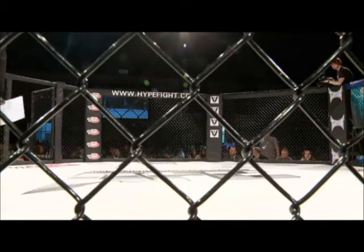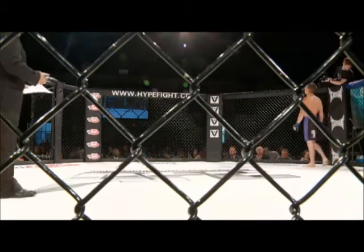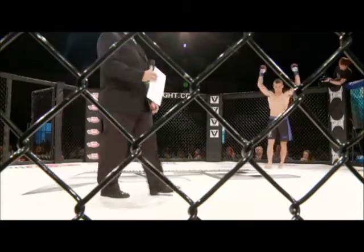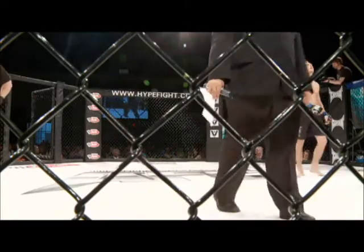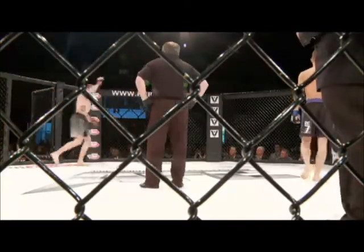Brian Beauchamp performs the final checks on Hayden. He gets set to enter the cage, and I'll turn it over to my partner in crime, Mr. Dean Panis, for the official introductions.